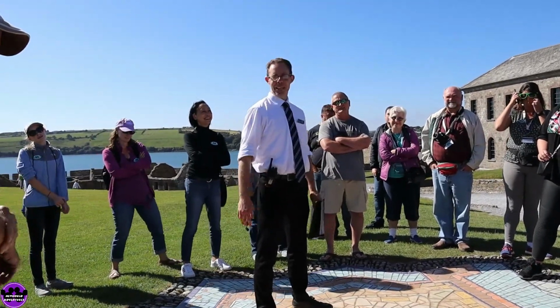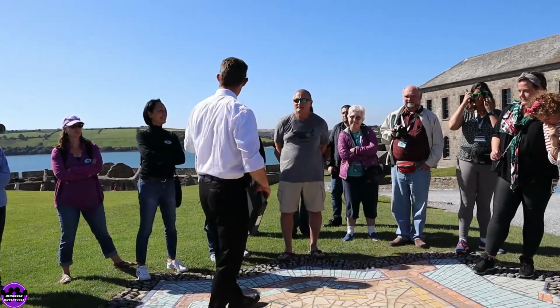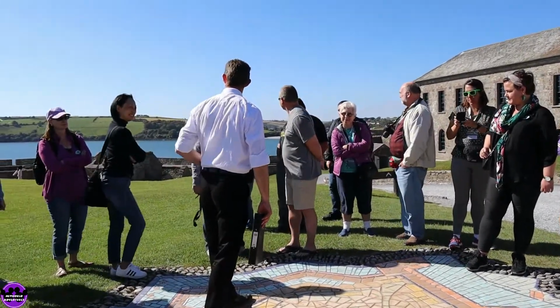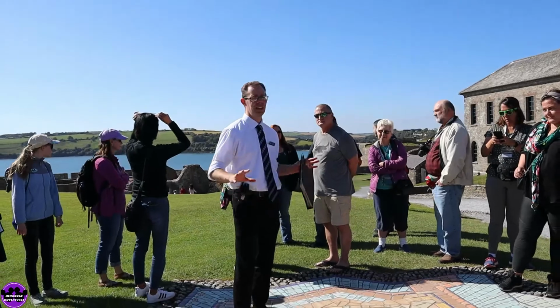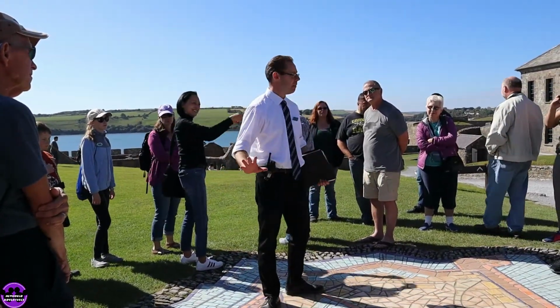So now we're going to take a walk around. That's all the complicated stuff out of the way. We're going to head down around the corner to those buildings you see zigzagging along the lower wall. And when we're there, I'm going to tell you about life for the soldiers and their families in here. Now, ladies and gentlemen, be very careful.